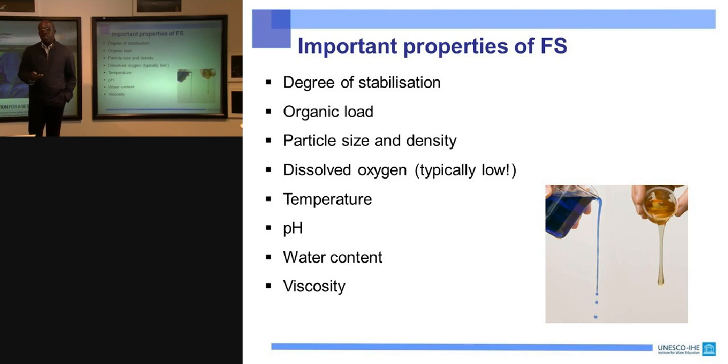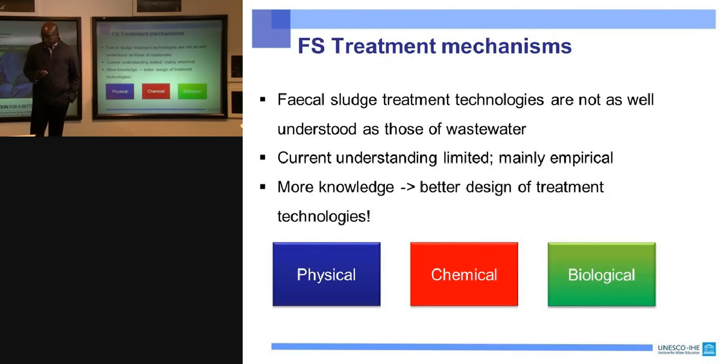Also, the water content is very important, because it can inform about the solid-liquid separation treatment we have to implement in order to improve the quality of this water. And fecal treatment mechanisms are of three types. You can have a physical mechanism, you can have a chemical mechanism, you can have also a biological mechanism.